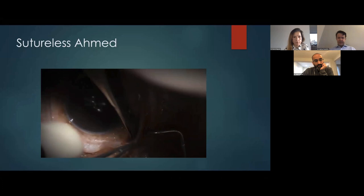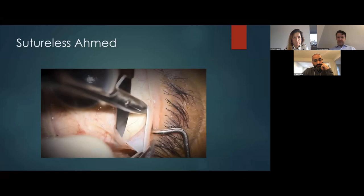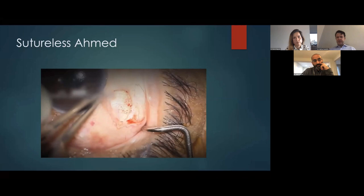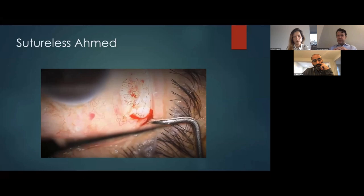And again, Malik, you described the importance of getting in the right plane, of spreading with those scissors, and collecting the Tenon's as you go. And you don't want to over-dissect that pocket, because that pocket's going to hold your Ahmed valve in place. So you want it to be a bit of a tight fit. Here I'm making a dissection where my patch graft will go. And you see, there's not going to be any tension on this wound because it's relaxed and it's back. So when we go to close it with glue, we're not counting on the glue to hold things together. We're just counting on the glue to keep a reapproximation.